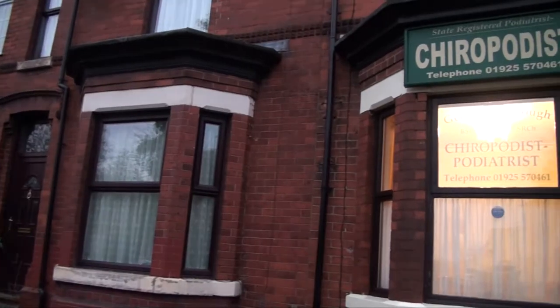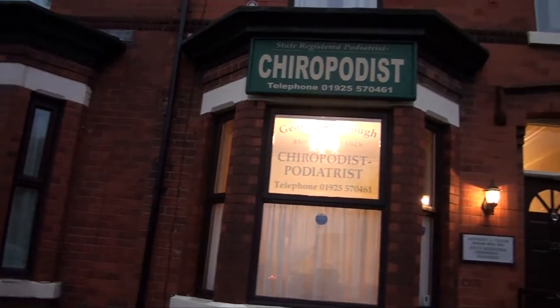Well, a chiropodist is primarily involved in the health of the feet. It's the medical problems that might occur around the foot and indeed the lower limb. And indeed that can lead to problems throughout the whole of the body.